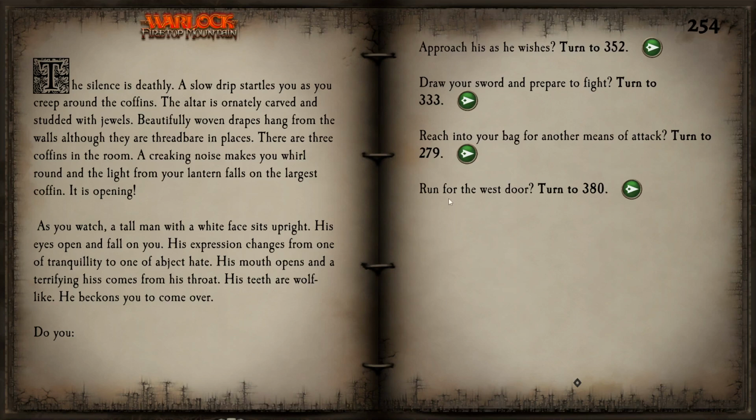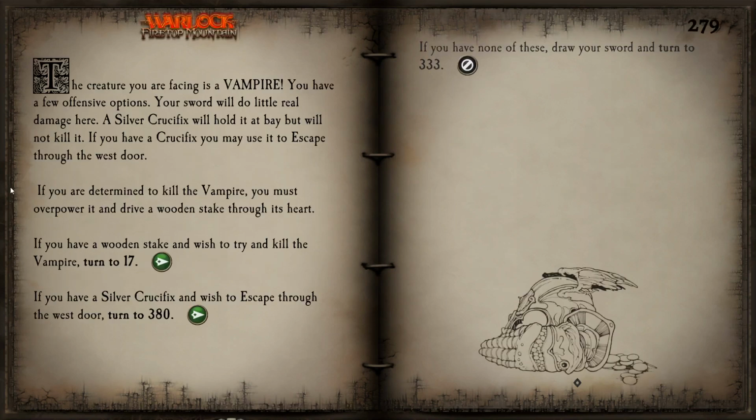We could try to run for the west door again. It seems that we always have a cowardly way out of situations like this. Or we could reach into our bag for another means of attack. Let's try to do just that.